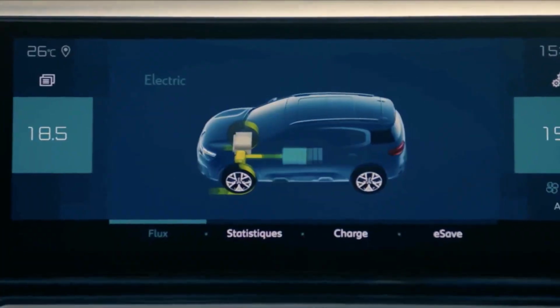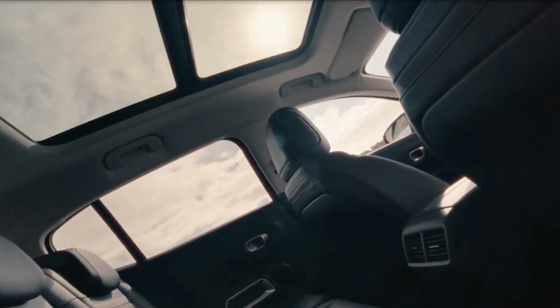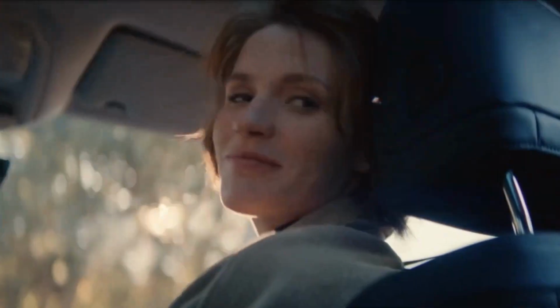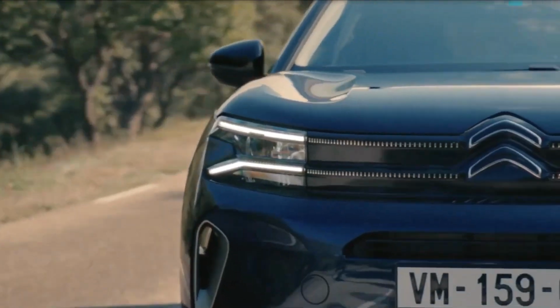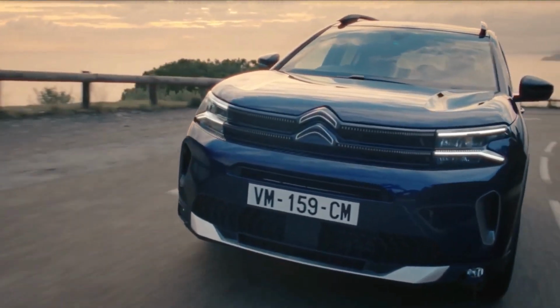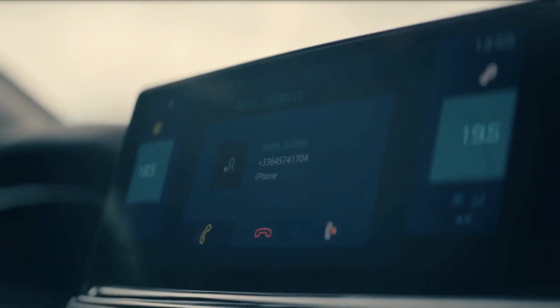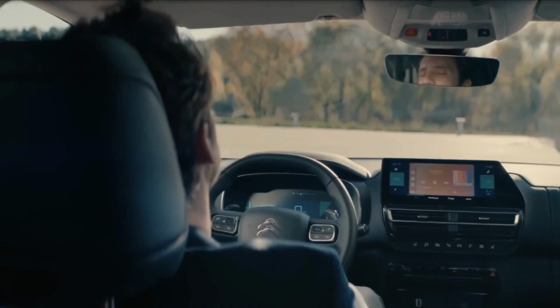For its 2022 update, the model gains taller lines that Citroen says gives it a more imposing presence on the road. The French brand's logo is now detached from the daytime running lights, while a new air intake has widened the front of the car. It also gains functional air curtains for improved aerodynamics.